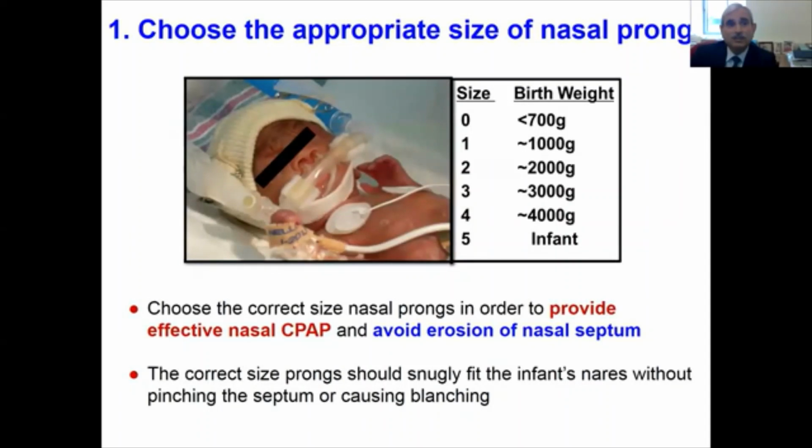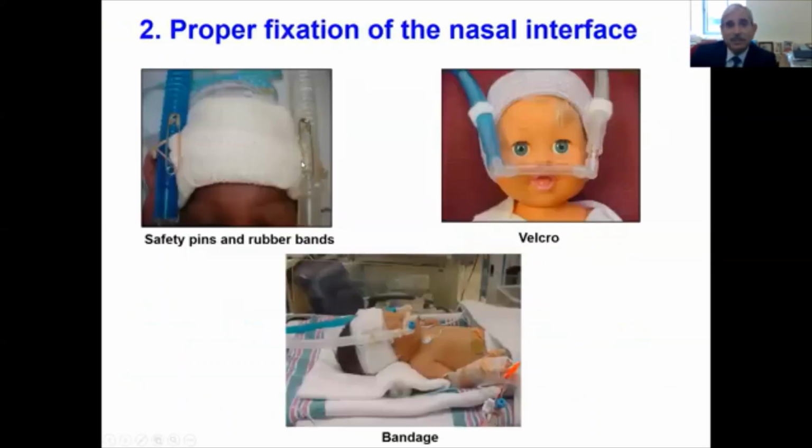First and foremost, choosing the appropriate size of nasal prong. Choose the correct size of prong in order to provide effective nasal CPAP and avoid erosion of the nasal septum. Both Hudson and Bobby Plus have recommended prong sizes by weight. Other manufacturers also have recommendations for the individual prong size. The correct size of prongs should snugly fit into the infant's nares without pinching the septum or causing any blanching.